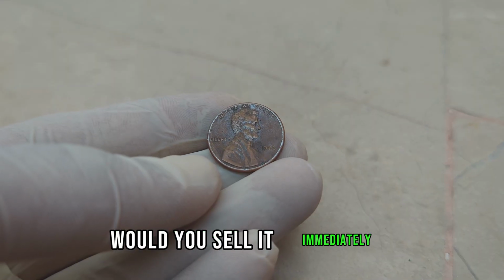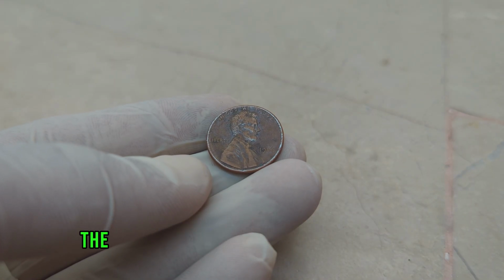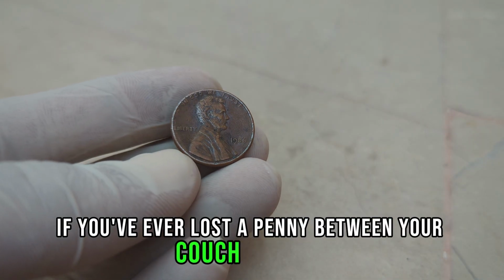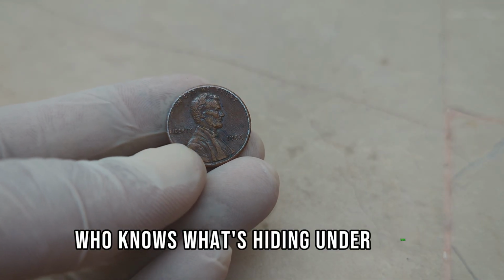Would you sell it immediately? Would you hold it, hoping the value climbs even higher? The choice could change your future. Here's a little humor to break the tension. If you've ever lost a penny between your couch cushions, you might want to start digging tonight. Who knows what's hiding under there?